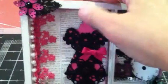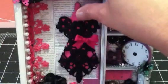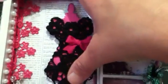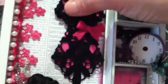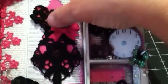And then I think this is a Tim Holtz dress form from the sewing room die. She's got it painted up pink. Or no, maybe she's got that covered. Not really sure. And then she's made a beautiful dress, fashioned a little dress out of some trim maybe, or an applique. I'm not really sure about that either.